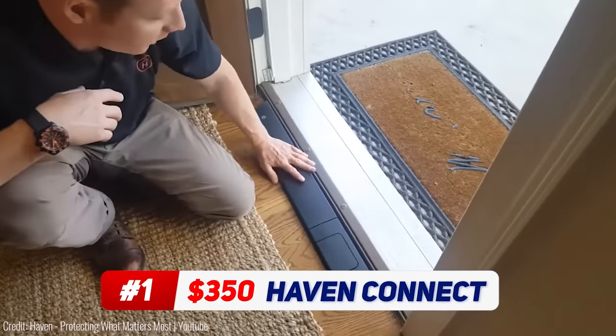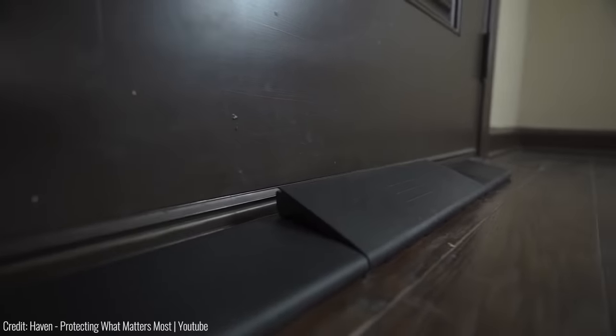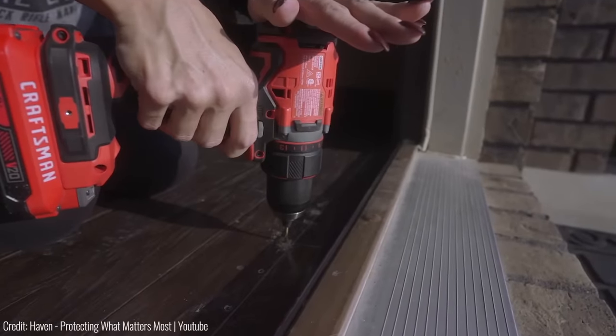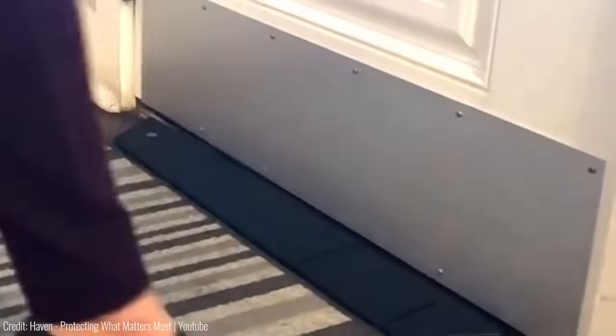If you worry about the safety of your home when you're away, the Haven Connect is the ultimate home security gadget for you. This revolutionary device is designed to secure your door from the inside, providing an additional layer of protection against break-ins and intruders. With its sleek and compact design, the Haven Connect 1 is easy to install and use.